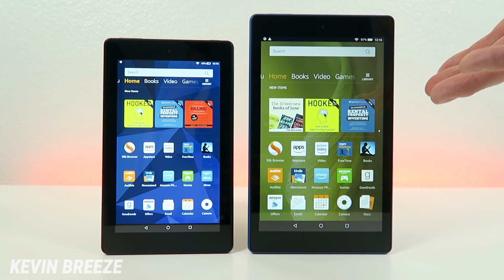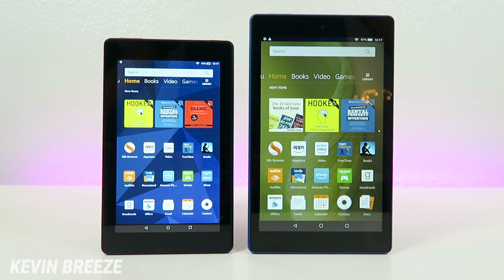So the price of the Amazon Fire 7 2019 at its lowest configuration is $50. And this version of the Amazon Fire HD8, which is at its lowest configuration, is available for $60. So there's actually a $10 difference between these two devices. Now that's the current pricing of these two tablets.